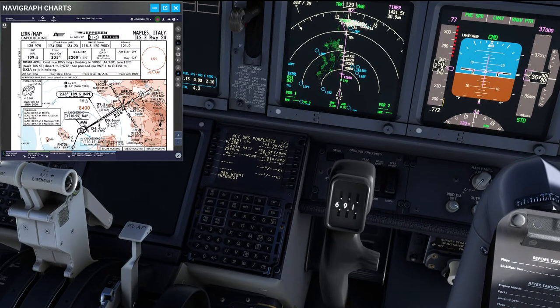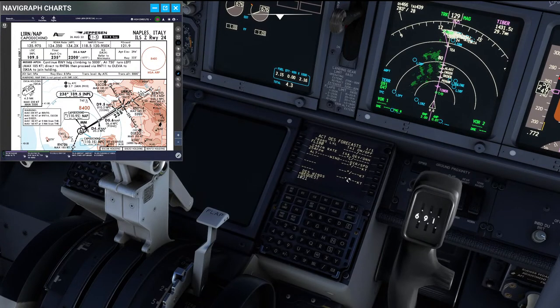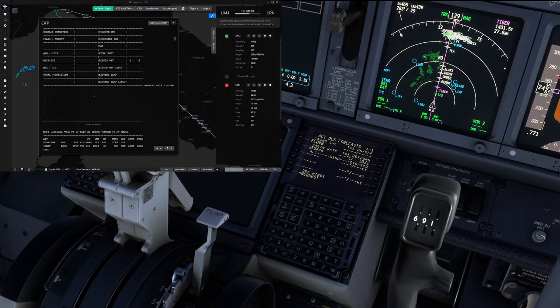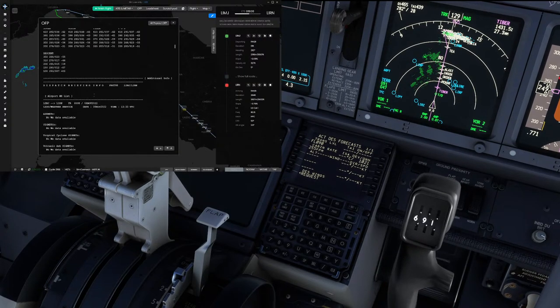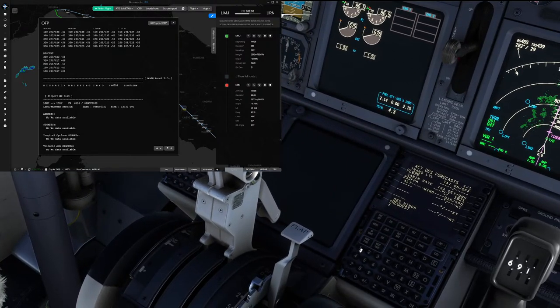And we are looking at some weather conditions in Napoli. Currently 220 at 4, few clouds 3000, 20 degrees 1021. So 1021 is going to be our QNH. That results in a transition level of 90. So let's put that one in. Also looking at Sim Toolkit Pro real quick for the descent winds here. So 310, 200, 100.